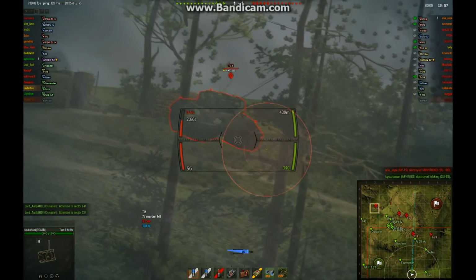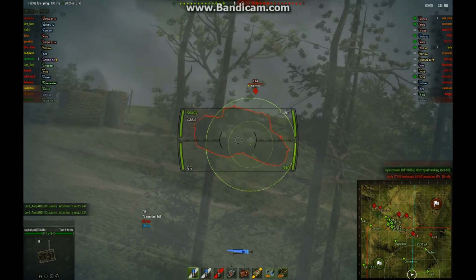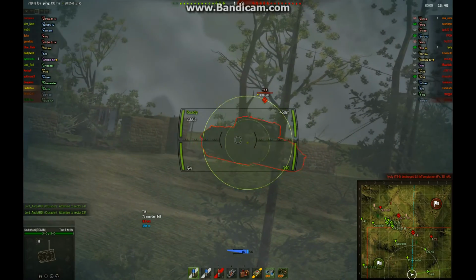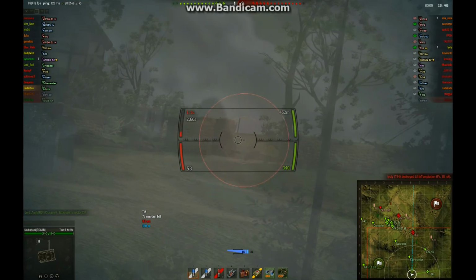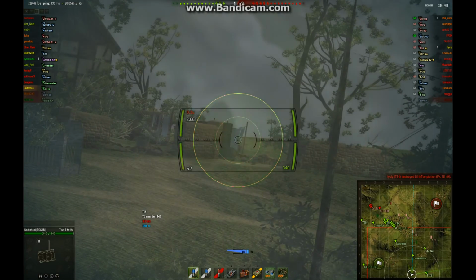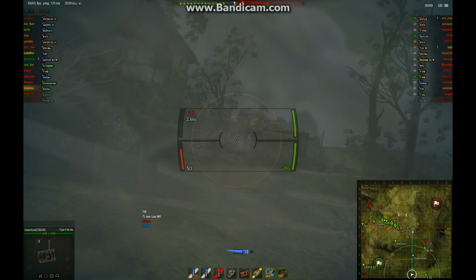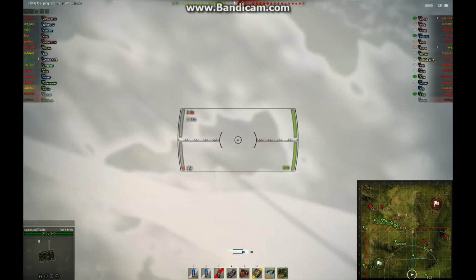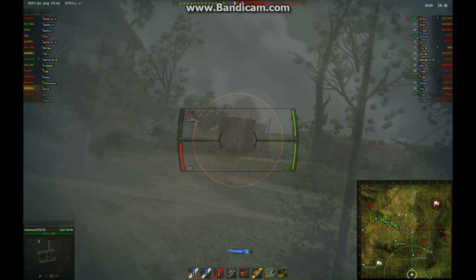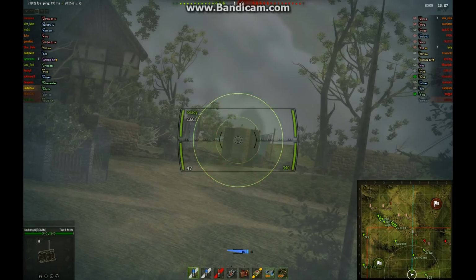We didn't even scratch them. Let's see if we can get some hits in. We bounced, the first shot bounced off. That one didn't go through. Now that's actually not bad accuracy when you're considering it's about 450 meters away. Also my crew is about 78% trained, so obviously the reload time, aiming time and accuracy are going to all be better with a fully trained crew.